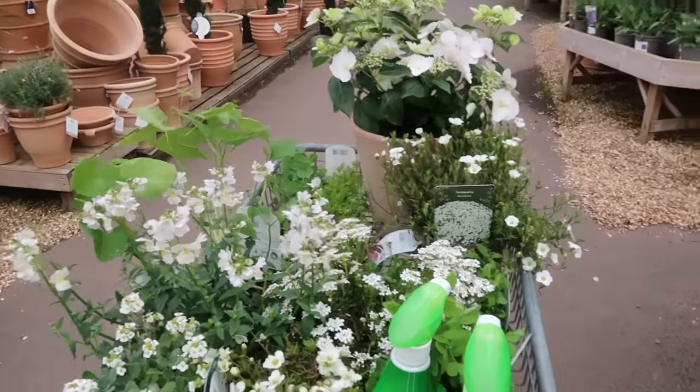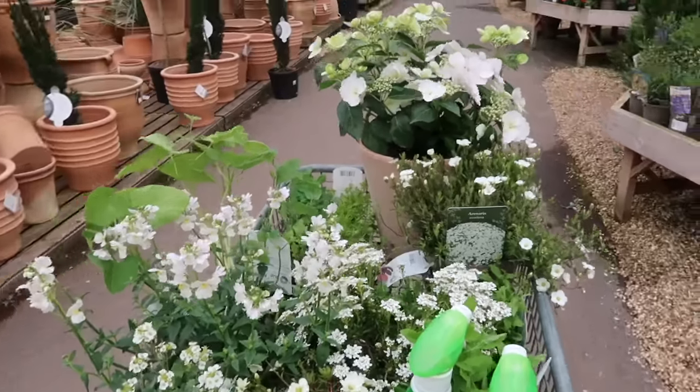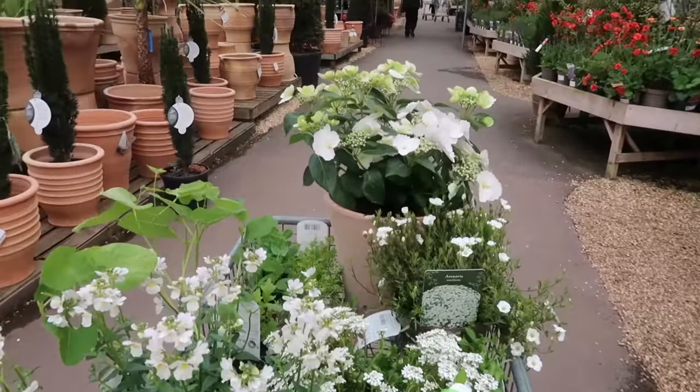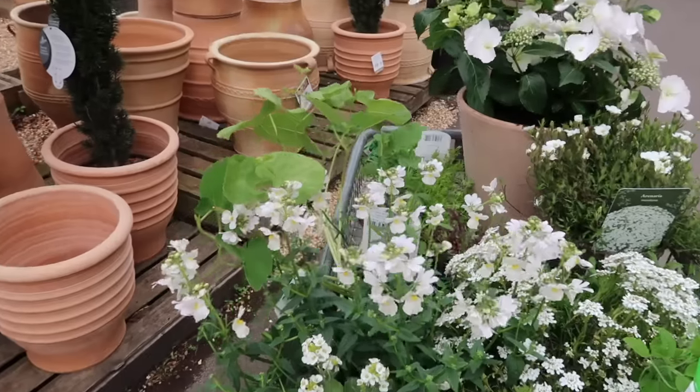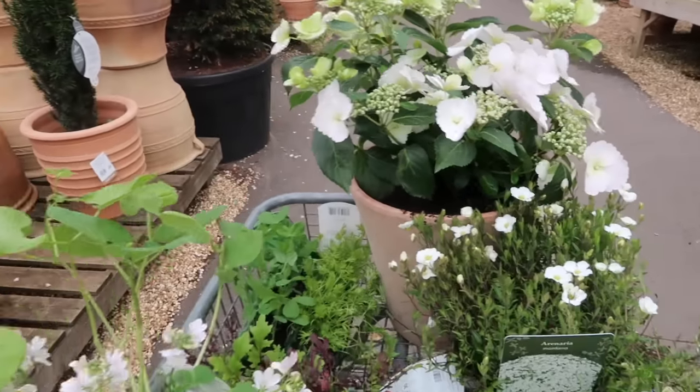Well, my trolley has become rather full. Perhaps it's time that I head to the till. And we haven't even got to the inside bit yet with all the fun tools. All I really need, oops, oh my gosh. I would fail my driving test if I had to do one on the trolleys.